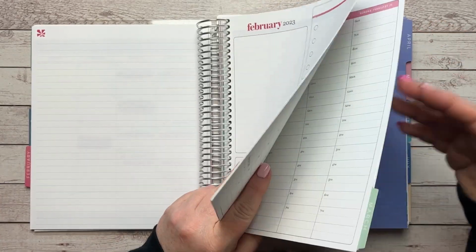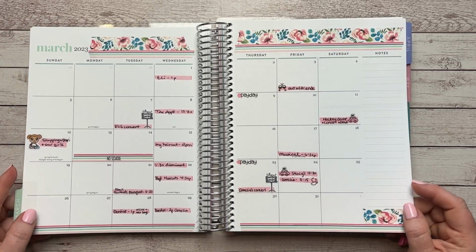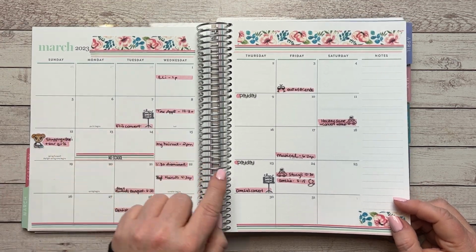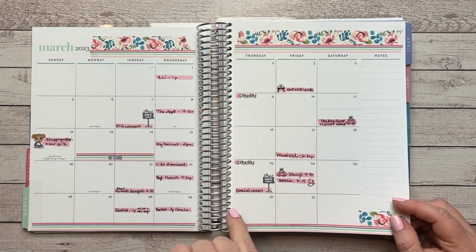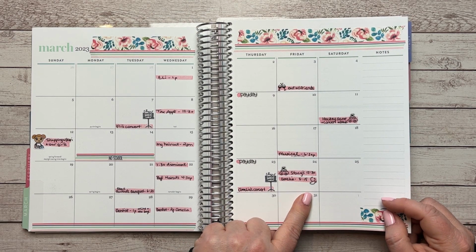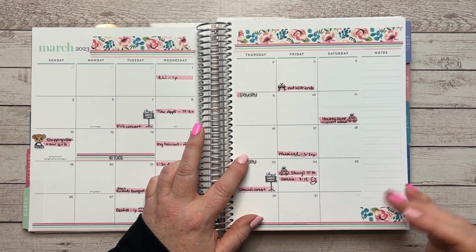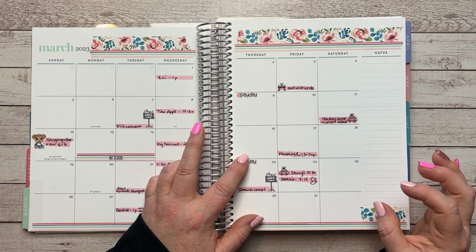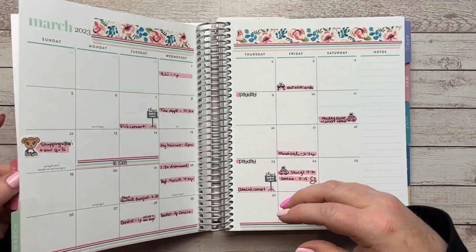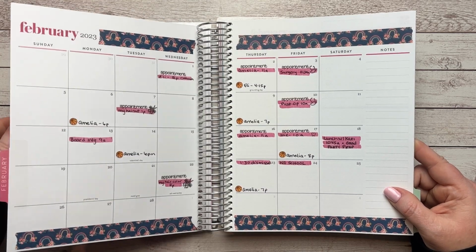So yeah, it's February, March. Here's the March spread again, washi from Mandy Lynn Plans, and then just some little character stickers, shop stickers, icons, and I think this one was a Tombow marker. The thing I really like about the monthlies in the 7x9 versus the A5 or the Cousin, I have a lot more space, and it's weird because I found myself like, okay, you can write a little bit bigger. So then let's flip to January here.